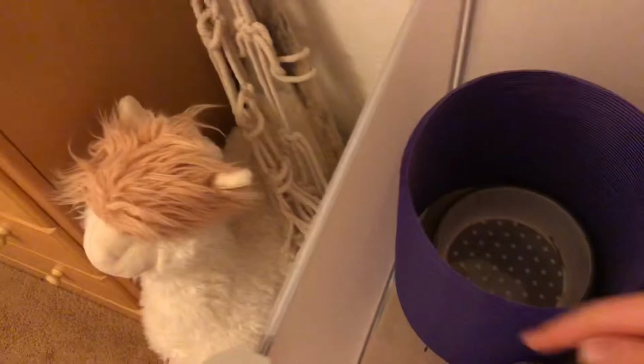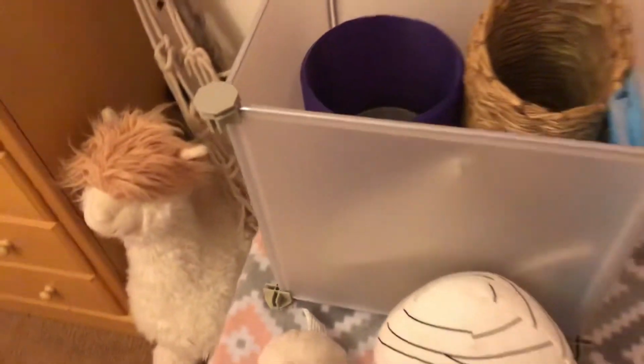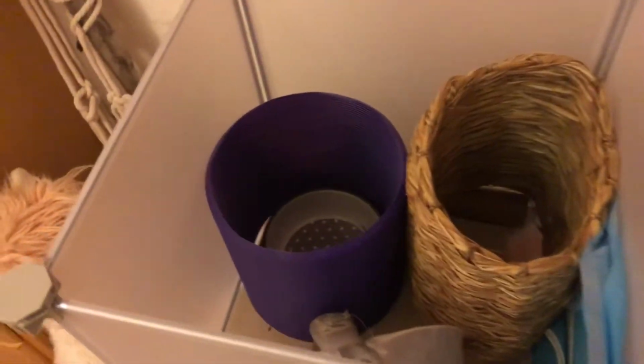I need to clean that. And then I just have a tile at the bottom just for the summer. I can put it in the refrigerator. If you want to see my Keeping Rabbits Cool video, I will link it in the card up above. So that's it for up above.